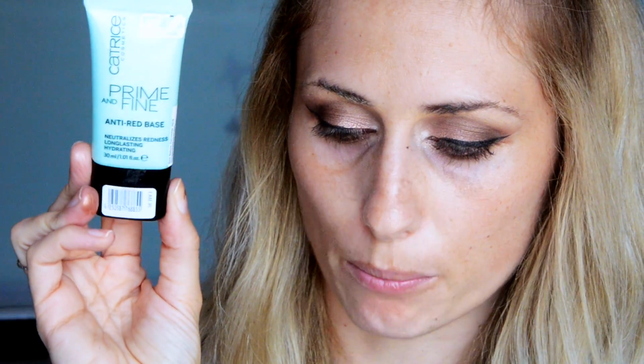Okay, I'm then definitely going to be priming my skin. Today I'm going to be using the color correcting Prime and Fine Anti-Red Base Neutralizing Primer. This is by Catrice.